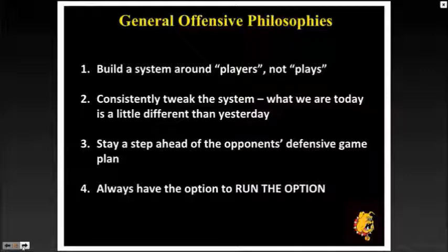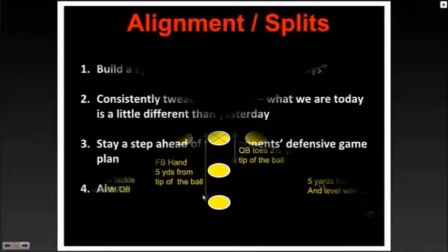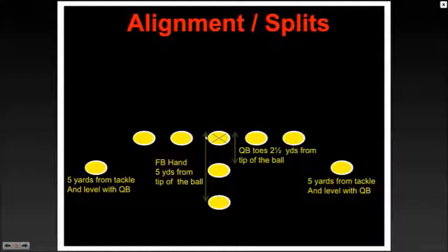Constantly tweaking our system. What we are today is a little different than what we were yesterday. That's number two. Number three, stay a step ahead of the opponent's defensive game plan, meaning you know they're going to have answers for what you're doing. When they start to call and employ those answers and deploy their players on the field with those answers in mind, you want to have an answer for that as well. And always have the option to run the option. So no matter how you change and alter and tweak your system, you always want to have the option to run.